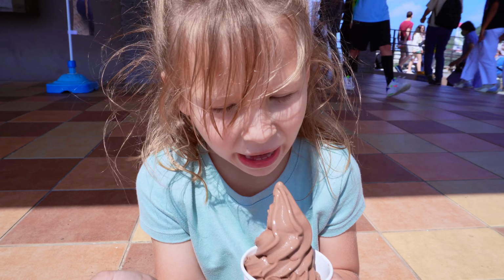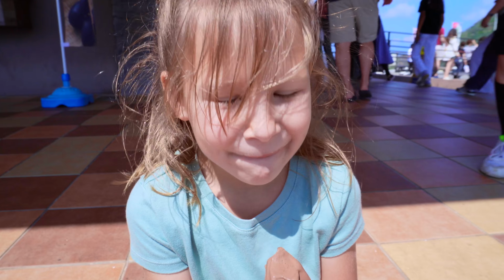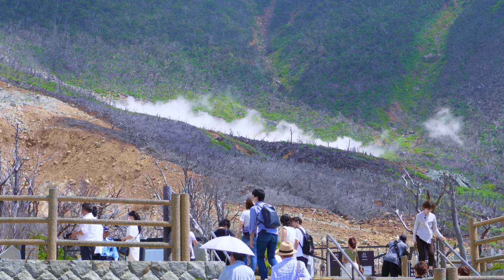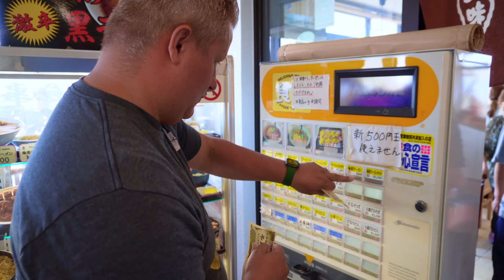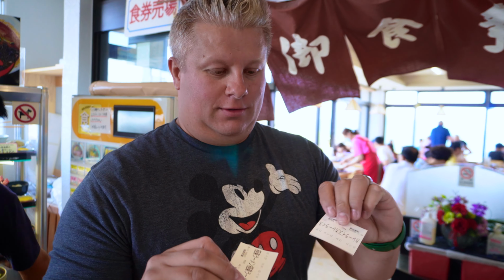You can enjoy Owakudani-inspired egg or charcoal ice cream flavors. Or sit down and enjoy a meal at one of the several restaurants. So we got curry and ramen. So I ordered it out of that little machine right there. And we got our tickets, so we're gonna go in the restaurant.